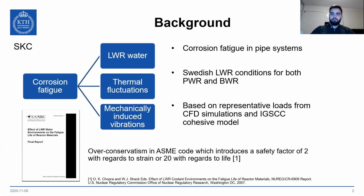The overconservatism has been recognized in the ASME code for corrosion fatigue, which introduces a safety factor of 2 with regards to strain or 20 with regards to life.